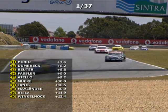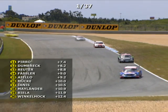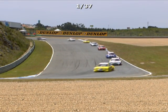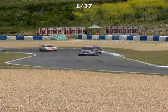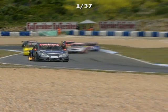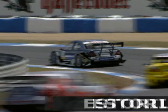Yes, it certainly is. Well, Tom Christensen might have won 5 Le Mans, but he's in 5th place. And then the rest of the field, Pirot, Dumbreck, Reuter. Peter Dumbreck must be disappointed with that. He's normally the fastest of the Opel drivers, but having a little problem with grip round this very tricky Estoril track. Jean Alesi also battling for 8th position.